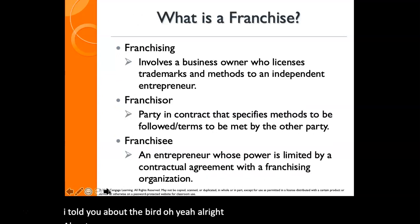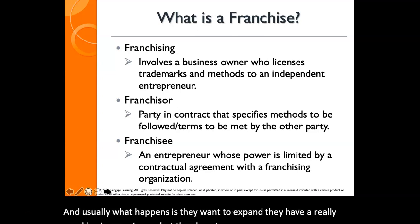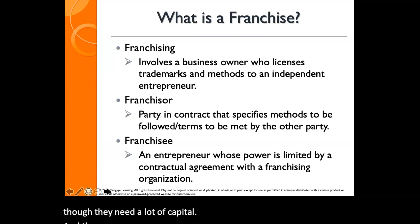And so what is a franchise? Well, basically franchising involves someone who's created a business, and usually what happens is they want to expand. They have a really good business going on, but they'd love to expand, and in order to do that, they need a lot of capital. And the quickest way to expand a successful business is through franchising.